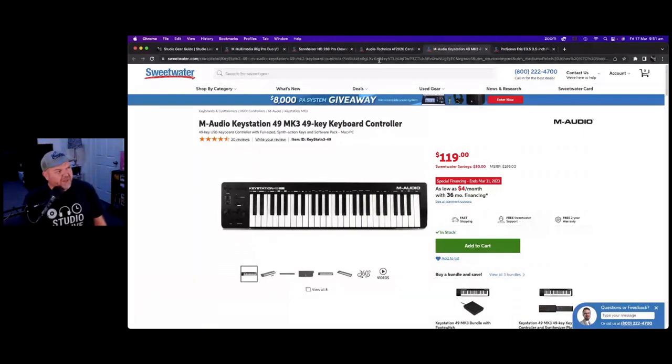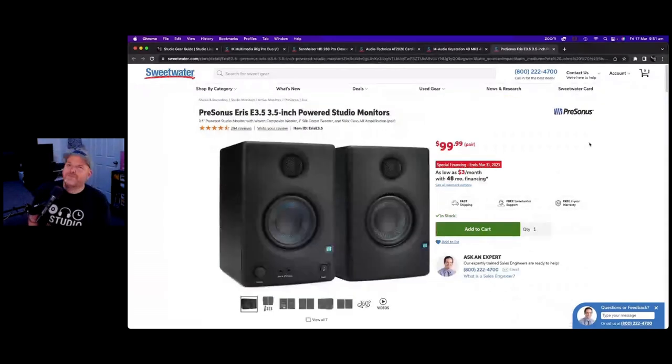Let's move on to the final piece of kit. Again, your mileage may vary. At this point in time, it gets a little bit more fluid in terms of what you might want to choose. But for me, it is these ones. It's the powered monitor speakers.